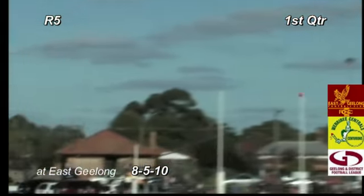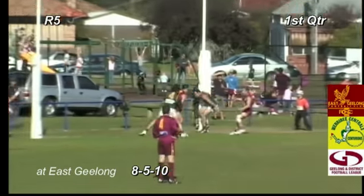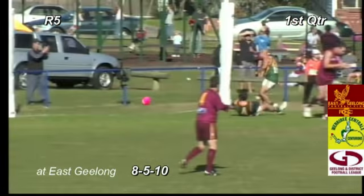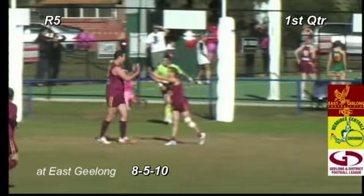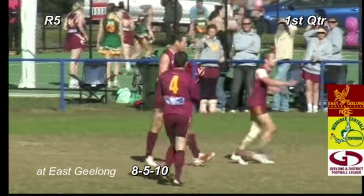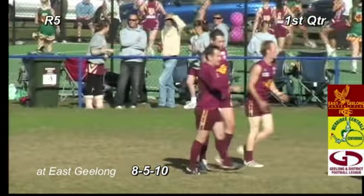Sailing towards the goals. It looks like it's just going to miss, but Scrobber tries to take the mark, has a couple of bites, can't quite get it out, gets it to Coy. Coy off the ground, smothered by Leach, it looked like, but he's got another go at it, and he's kicked it through. So the Eagles have got their second goal of the day through. Hard work. It was hard work for him.